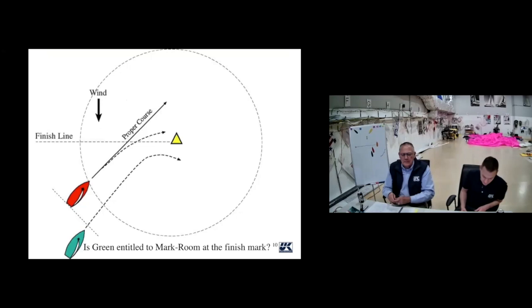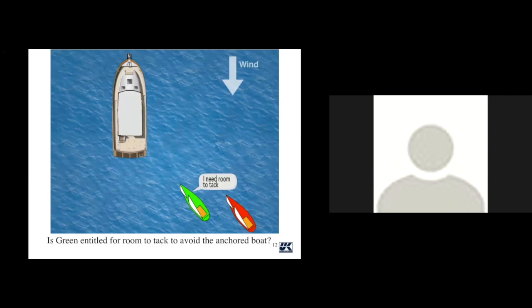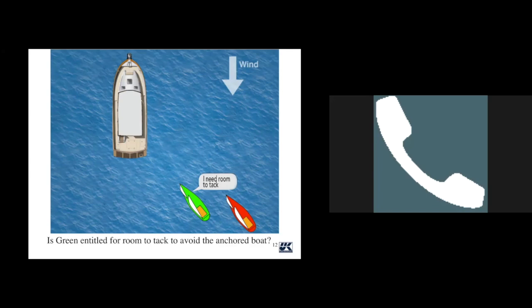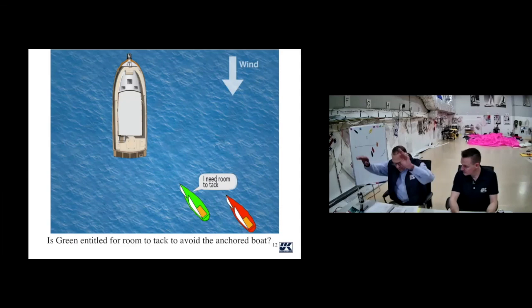All right, 12. Now, is Green entitled to room to tack to avoid the obstruction? Yes. Green continues on his course. Let's look at something here that's pretty important. It's a pretty important part of the rules. It's not a new part. It actually changed with the last rules.